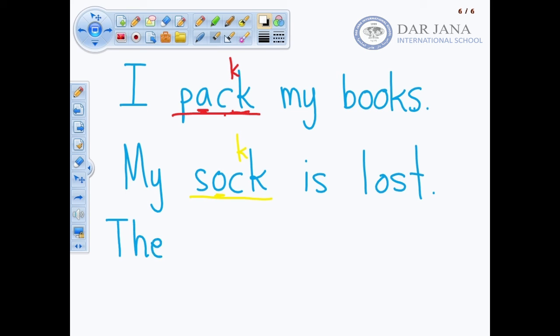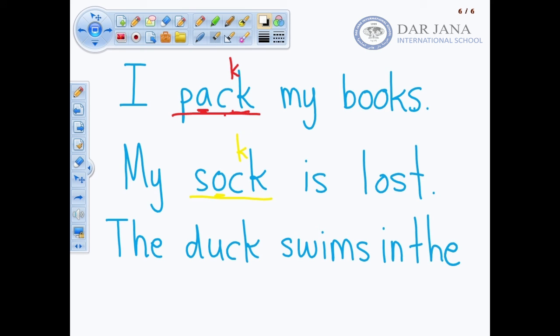The duck swims in the pond. Okay, the duck swims in the pond. Where's the CK word? Can you identify the CK word? Very easy. Duck. Okay, it has the short U and it has the K sound at the end.